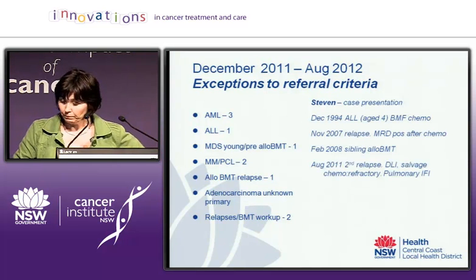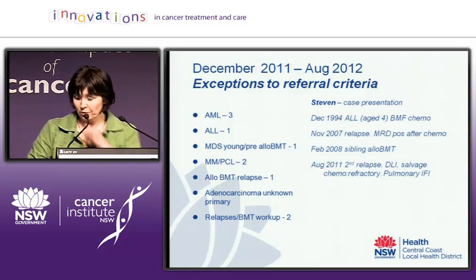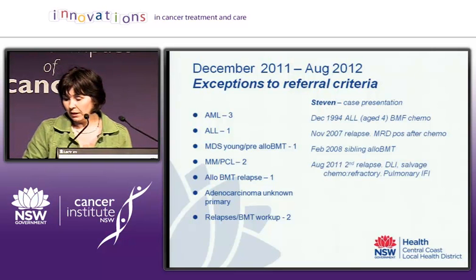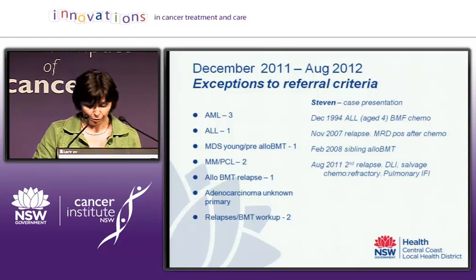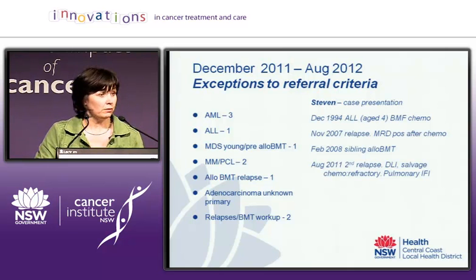Unfortunately, August 2011, he had his second relapse. He underwent donor lymphocyte infusions and salvage chemo, but he remained refractory to treatment. He also had a pulmonary invasive fungal infection, which was causing quite a few problems. So at that point, it was decided that he would be transferred back up to the coast for palliation.